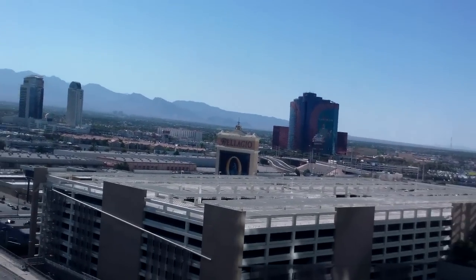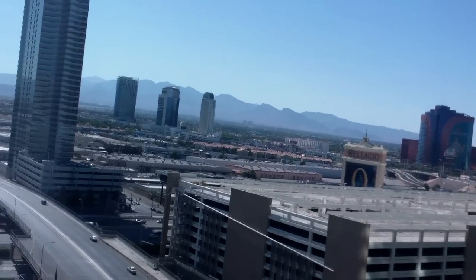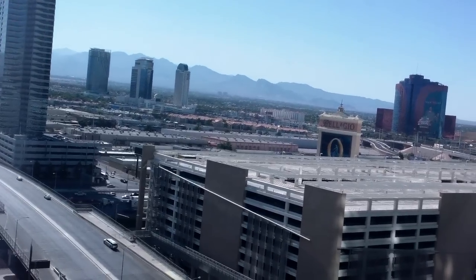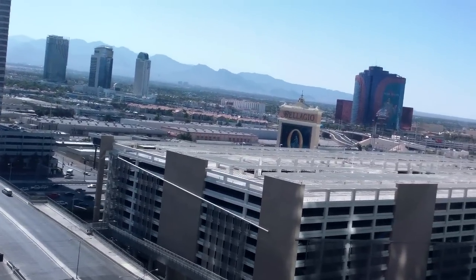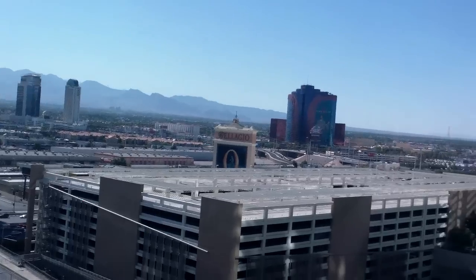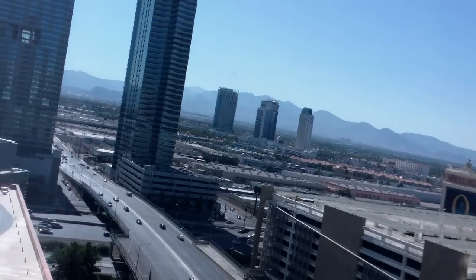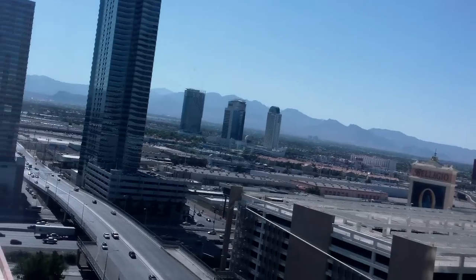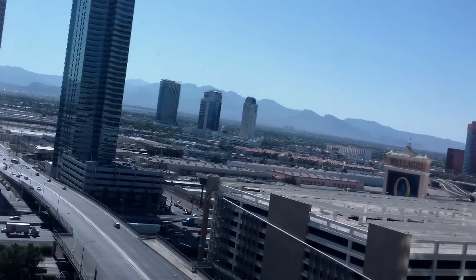Of course, you can have a strip view, which is more expensive. This is comp for me. It's completely free. Completely free. I don't pay anything. And for that, I forgive the lack of view. But it's so different. I mean, there are some complimentary rooms that are completely free, others where you have to pay the resort fee.